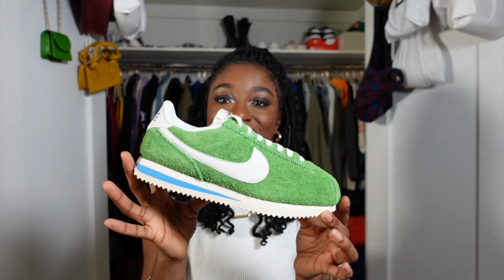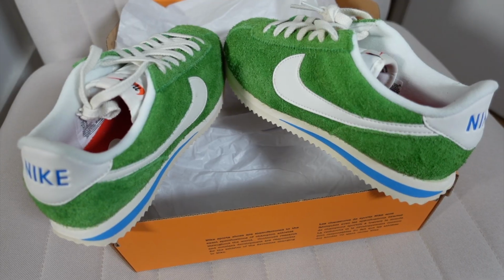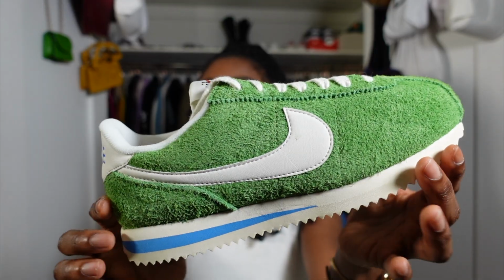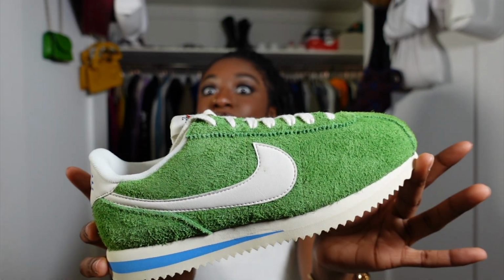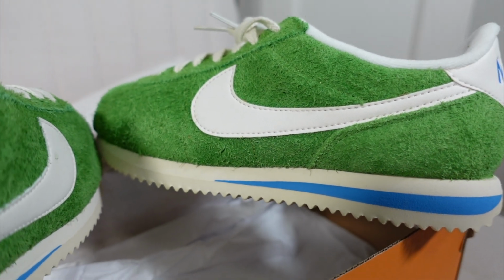And then I copped. So yeah, this is the sneaker right here, as you guys saw in the little montage that I have in the beginning. This is the sneaker. So cute. I love the texture so much. The details of the sneaker are just exquisite, guys. It's so good. It's so amazing, and I really do love the colorway.